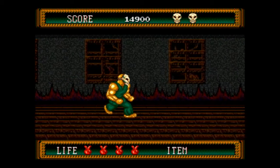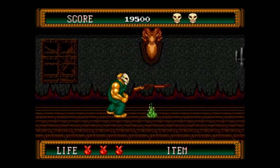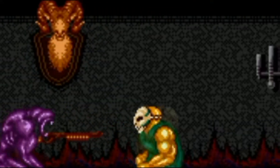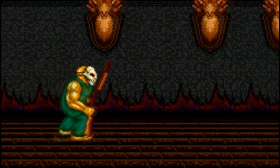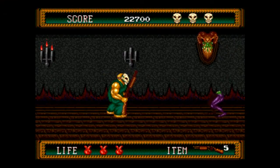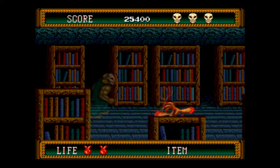It's got your basic enemies: purple guys, severed hands, deer heads vomiting acid. Why does everybody vomit acid in this game? You also get to use a shotgun, which is pretty cool. Look at what happens when you shoot an enemy while it's jumping. That's awesome.